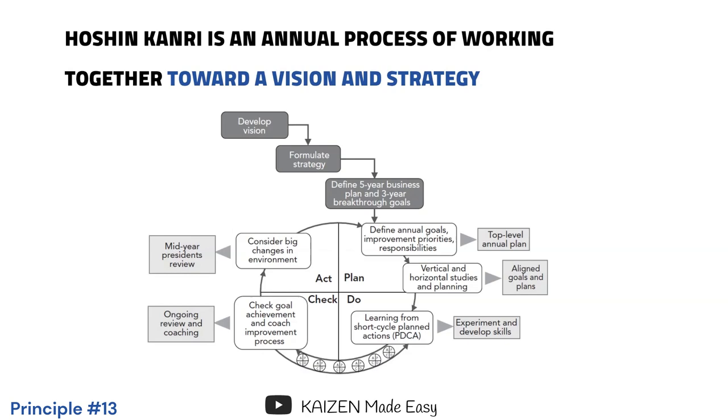Toyota creates a 10-year global vision roughly every decade, which is converted into more concrete goals in a 5-year business plan and then gets translated into 1 to 3-year breakthrough objectives. The end result of this annual planning is many A3 reports that cascade through the organization and become increasingly focused on specifics the further down in the organization you go.